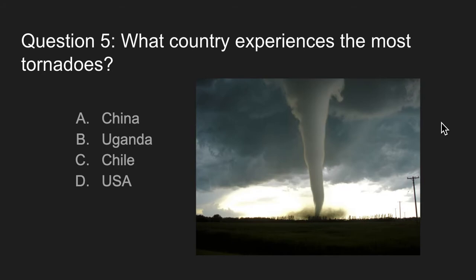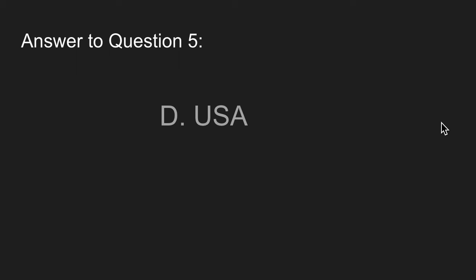What country experiences the most tornadoes? We have A, China, B, Uganda, C, Chile, and D, the USA. So you were right. You got D, USA. The United States sees the most tornadoes in the world, with an average of more than 1,000 tornadoes each year, which is crazy. Canada is second, with around 100 per year, so we have about 10 times more than Canada. And all other countries combined experience another 100 to 200 tornadoes annually.